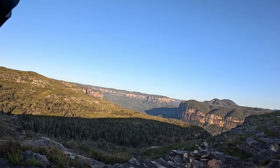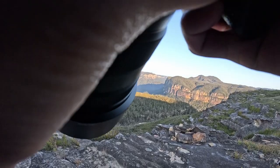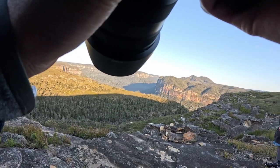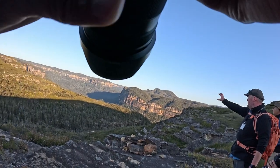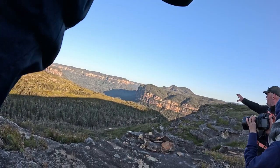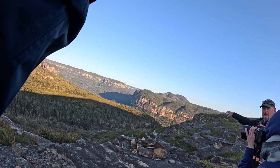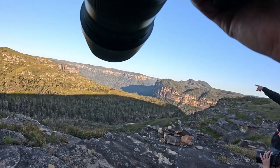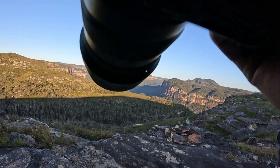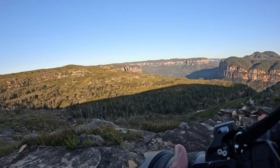So we've got these views from down here. If we go a bit further up, getting a bit higher, we'll get a bit more of a view down it, but I just want to stop and see if we can actually see whereabouts we are. Off to the right there, just in the middle there, that's where Pulpit Rock is, on the other side of Blackheath. If you come along the top road, Hat Hill Road from Blackheath all the way down, Pulpit Rock's on the end. That's also where Perry's Lookdown is, which is the campground I said. It's all closed up at the moment.